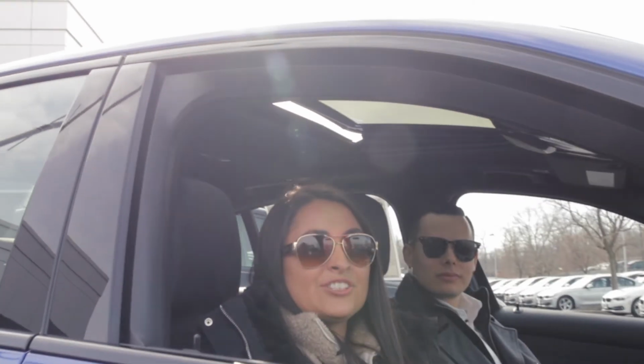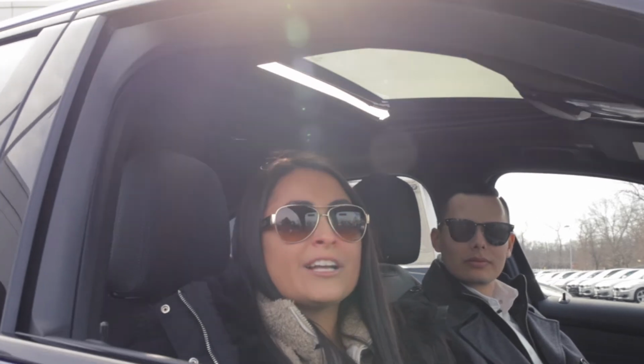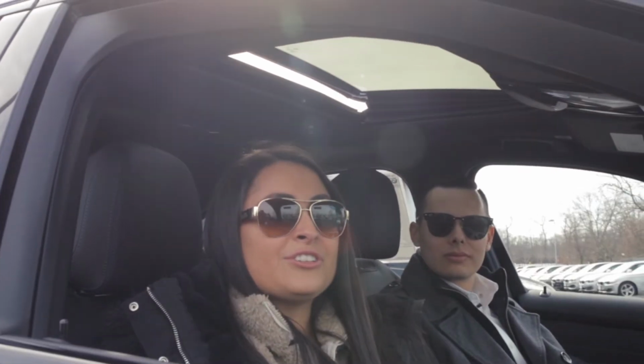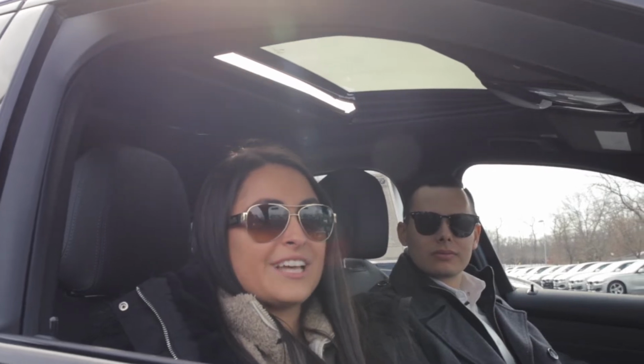This new model has 255 horsepower and 295 pounds of torque. This creates a new benchmark for 0 to 60, which is now 5.2 seconds.